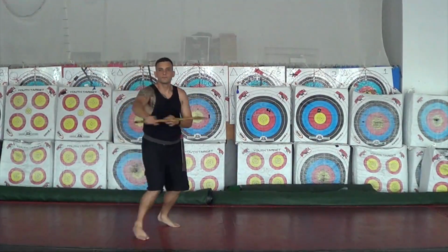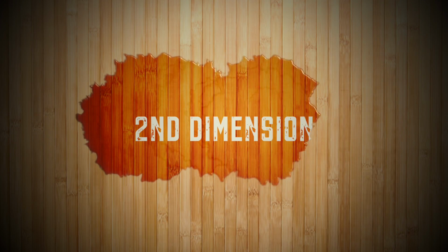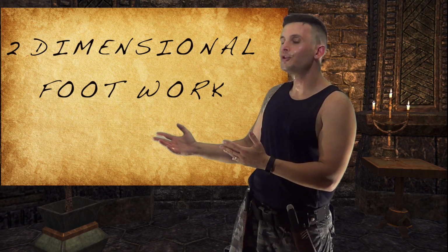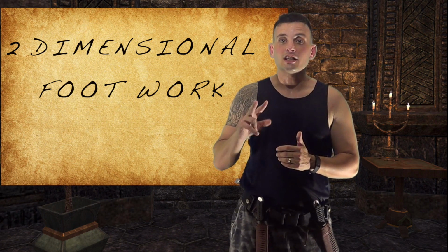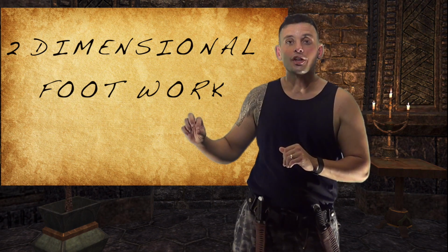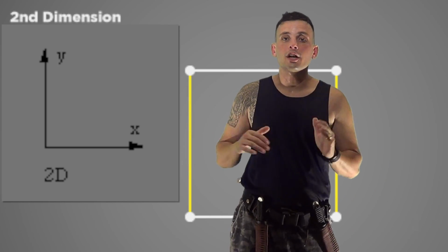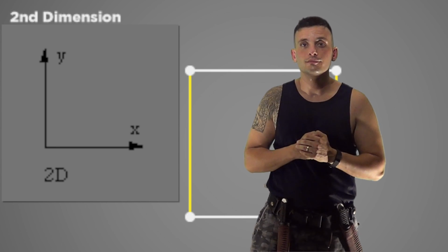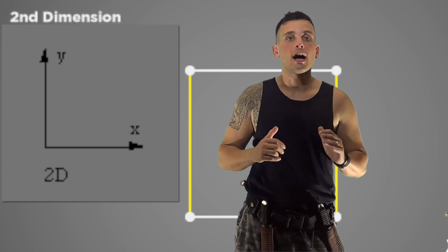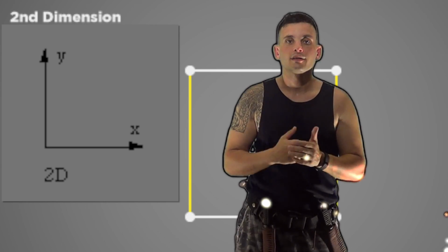Once you can manage one-dimensional, on to second dimension. Two-dimensional footwork. Physics defines the second dimension as a straight line with a change in direction. Now we're going to train ourselves to take our footwork and change direction on the fly at will. Examples of this would be footwork combinations like forward, then left, or going right and then back.